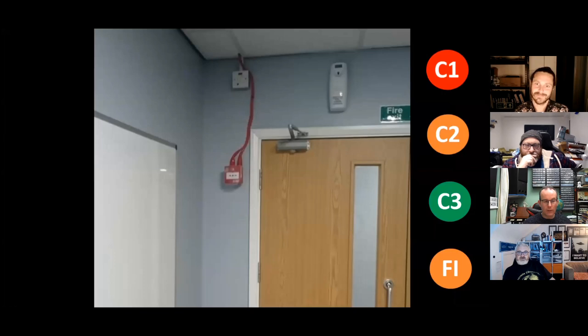Next one, this is a fire alarm that was at a hospital. Don't really know what's going on here. I thought this was sent to me as a comedic joke. So, yeah, it looks like it's been repositioned and can only go where it can go. That's a nice way of putting it.